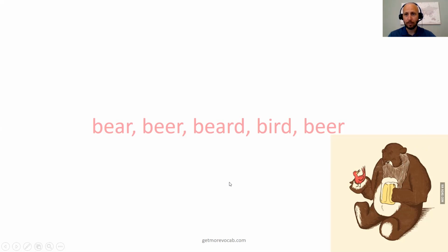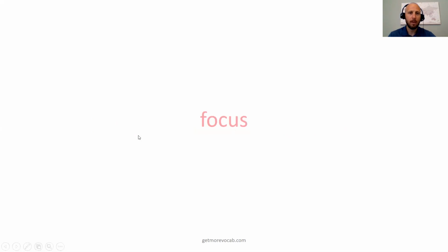At the end, there are practice sentences for all the words we're going to look at today. There are about 100 of them. I'll try to go through them really fast, or as fast as I possibly can. And then at the end, you can practice the sentences and we'll see how you do.